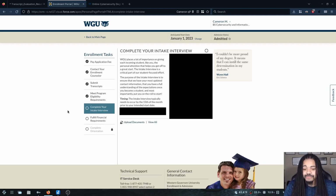Now that I'm finished with transferring all of my stuff over, and now that it's been officially received, the next step for me is the intake interview. So what happens in this intake interview, it's supposed to be like a 30-minute meeting that I have with my enrollment counselor. And it says right here that it typically needs to occur by the 15th of the month. So I don't know exactly when I'm going to have this intake interview, but it's my understanding that my enrollment counselor is either going to call me next week or this week coming up, or the week after that. So I will have this intake interview. And once I have the intake interview, I'll make another video and talk to you guys about it.